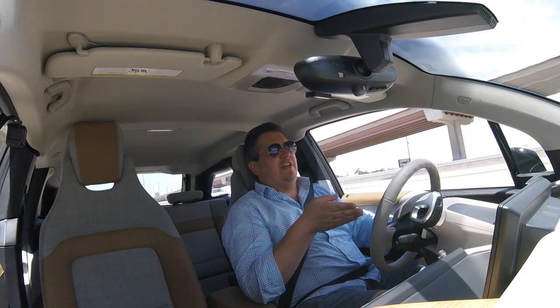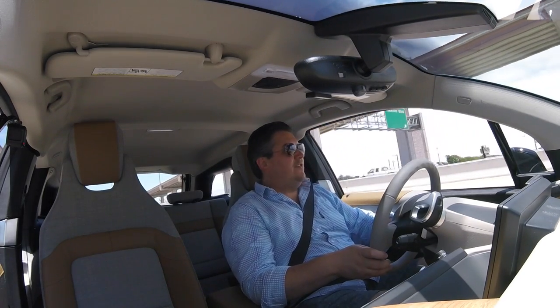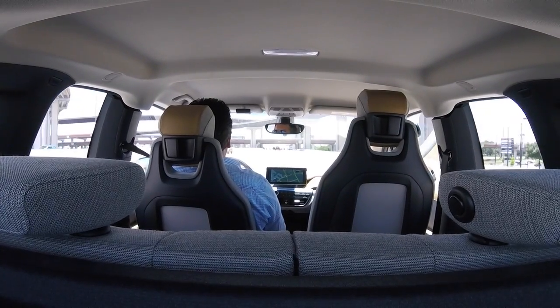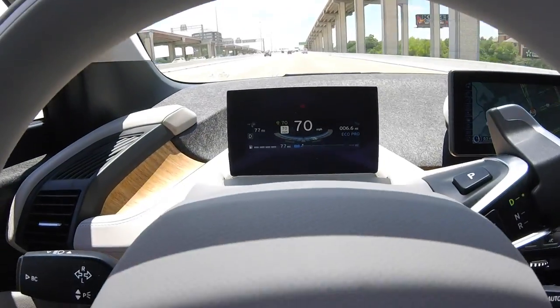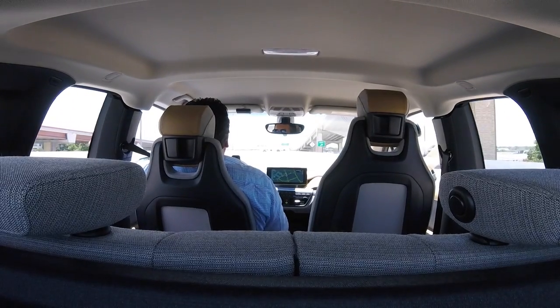Range now says 78 miles and I'm now getting on the freeway, so let's see what happens when I go up to freeway speeds. Let's give it some juice here. 70 miles an hour, and we'll just hit set. All right, so now we're at 70, speed limit 70, cruise control set to 70, range is 77, 6.7 miles into my trip. Right now, the straight line stability isn't so good.